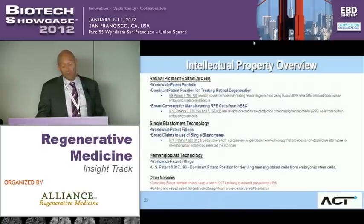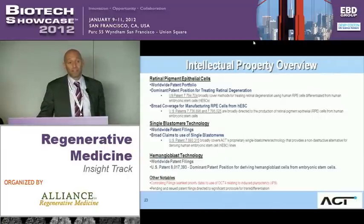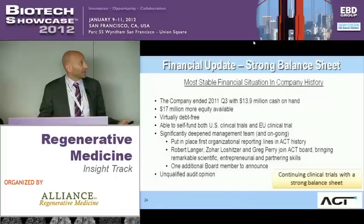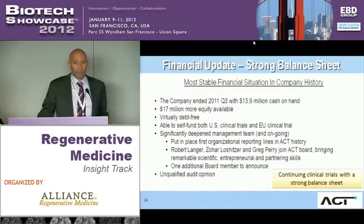In terms of intellectual property, we've got very broad intellectual property coverage around not only culturing the cells from embryonic stem cells, but also for the clinical use of these kinds of RPE cells. And in terms of the company, we have a market cap of about $275 million, and we ended the year with about $13 or $14 million in cash on the balance sheet. Our burn rate is about $3.5 million a quarter, so we're funded for 2012.